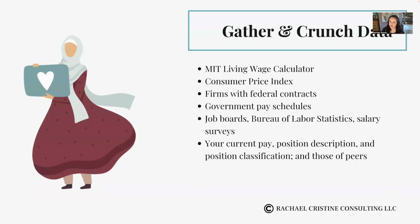To get into the gather and crunch the data piece, the first one up is the MIT Living Wage Calculator. If you have not already checked out this tool, you should definitely do so and bookmark it. Not only is it helpful and regularly updated for us to look at and be sure that we're aware of what cost of living is looking like, what a livable wage looks like for our area. And we can also then use that to help advocate for paid internships, help advocate for new positions, that kind of thing.